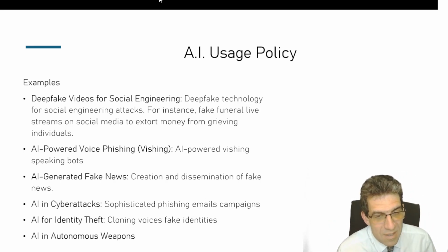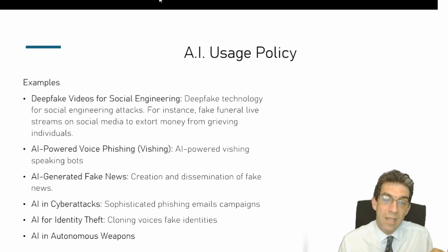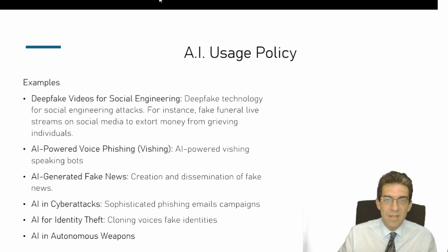Cyber attacks, yeah, we talked about that. Identity theft, and a big one is cloning voices. Someone is speaking to you, but their voice is being changed on the fly to sound like someone else. Do people realize that that's possible? It's possible now. And finally, autonomous weapons. It's in the policy, so I put it there. 3D printing a gun, yes, that's possible. Using AI to improve the design of that print, well, it's kind of possible.